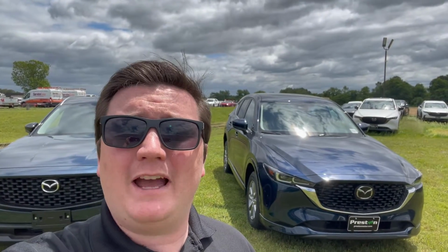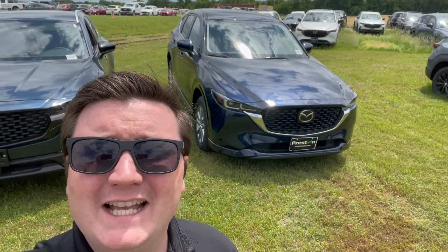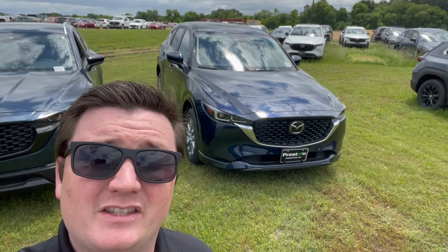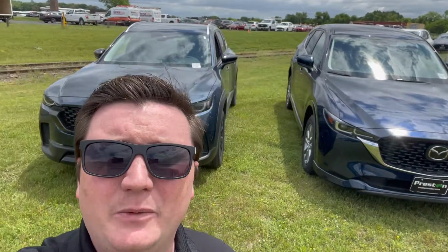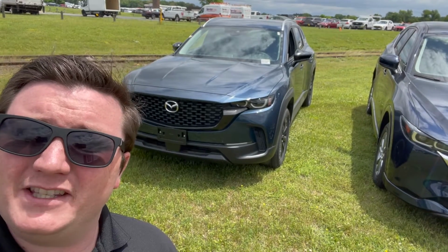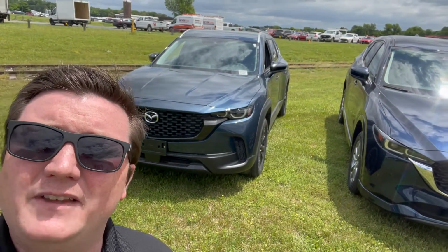So today we have a little comparison versus video on the 2024 CX-5, and that's in that deep crystal blue color. Really nice. This is the select trim level. And then we have the 2024 Mazda CX-50. This is in the ingot blue color, and this is also the select trim level. So two of the lower base model trims here on the CX-5 and CX-50. Which one stands out? Which one would you buy? Let's get this video started right now.